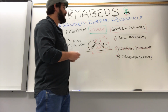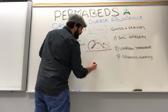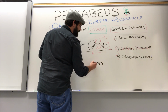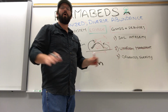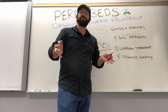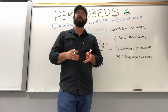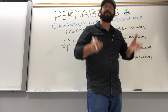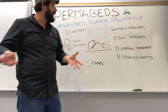But last of all, it allows organization of diversity. Because permabeds are permanent raised beds, you can actually build multiple permanent raised beds and they have a fixed place in space. It's not like a yard where there's just a bunch of lawn and you don't really have any sense of any one location. Rather, it's like a tiled patio where you can have every tile a different color and you can stand on any one tile and say, this tile is the red tile, this is the blue tile.